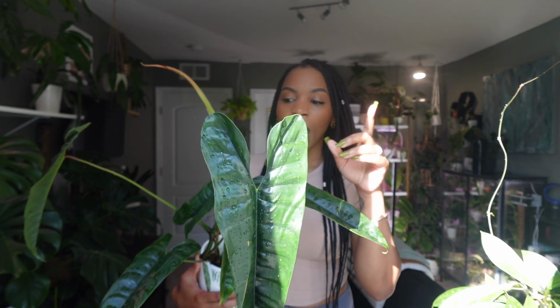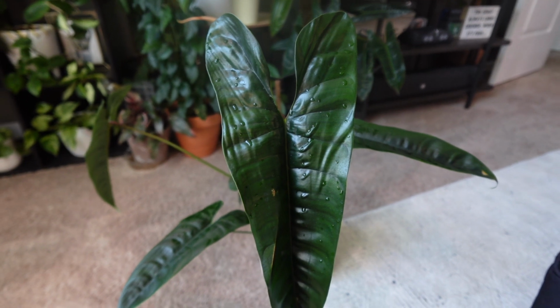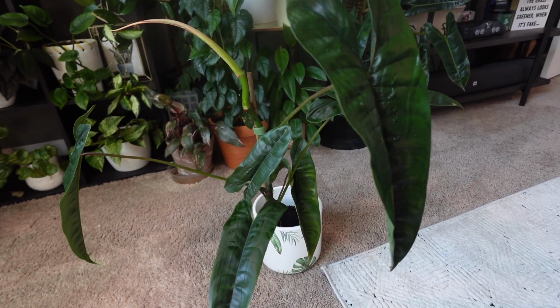I don't even know that I understand the care now, but the other three that I've gotten prior to this one have died, like immediately. Yellow leaves fall off, that's it, as soon as they arrive. So the fact that this one came and did not die and is now pushing out this new leaf, I think we're getting somewhere.